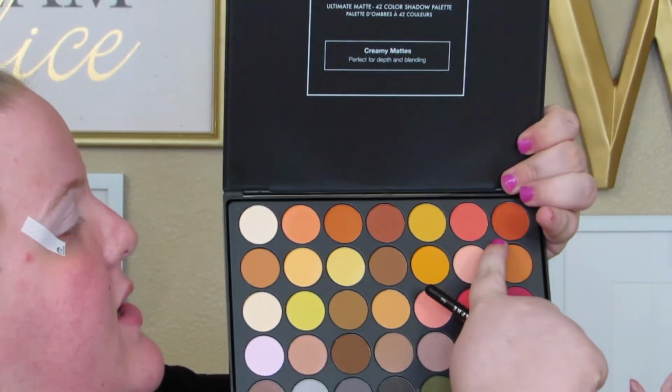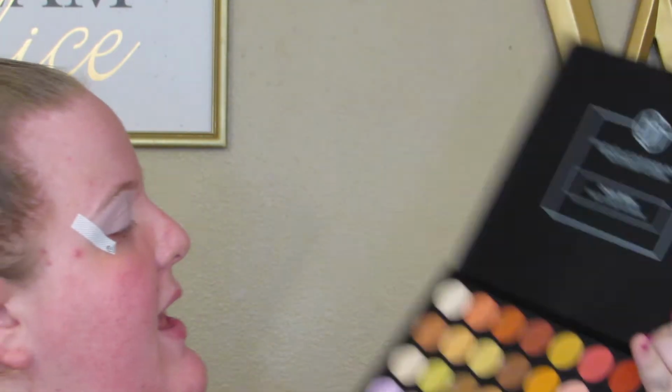So the first color I think I'm going to take is going to be up here. It's going to be the second one on the right. It's like a nice pink coral shade. So I'm going to take that with a Morphe M441. I'm going to dip into this. There's just the tiniest amount of kickback, nothing to complain about. So we're going to take this and I'm going to put this into the crease. Alright, and let's see what kind of pigment we get.